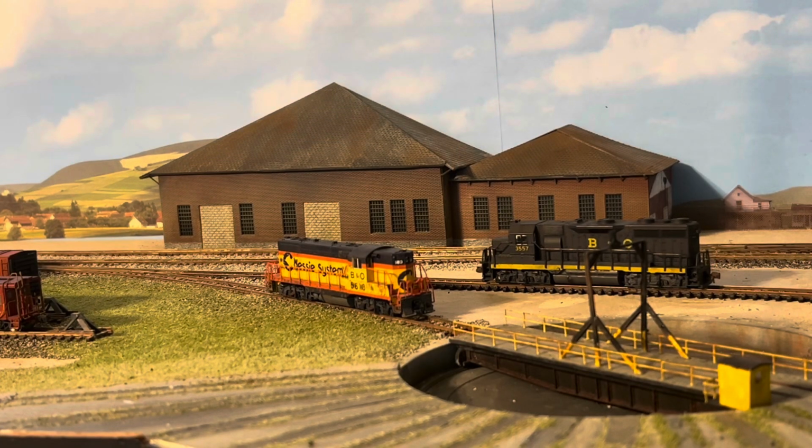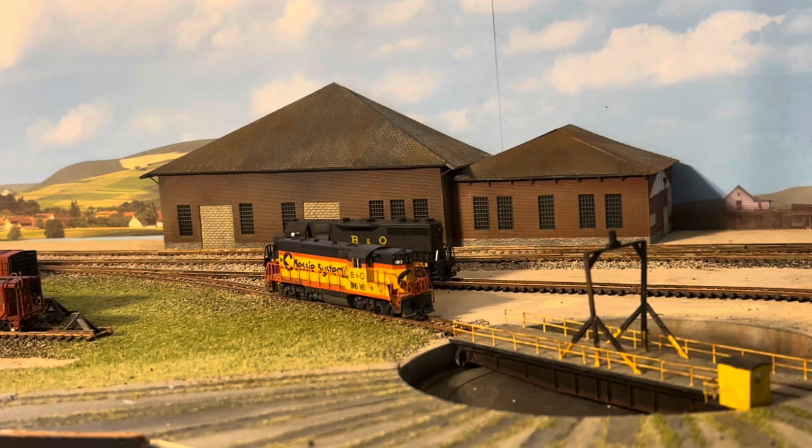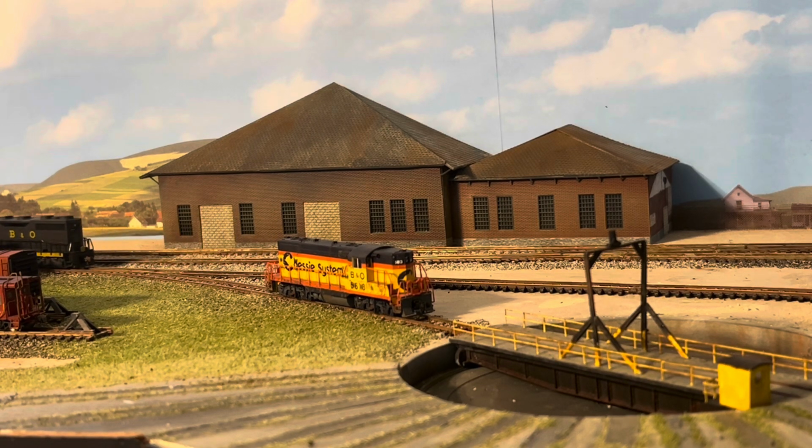Okay, let's run trains 3 and 4. First thing we're going to run is the Vauces interchange train to VA Junction. I'm going to use my GP35, unfortunately without sound.